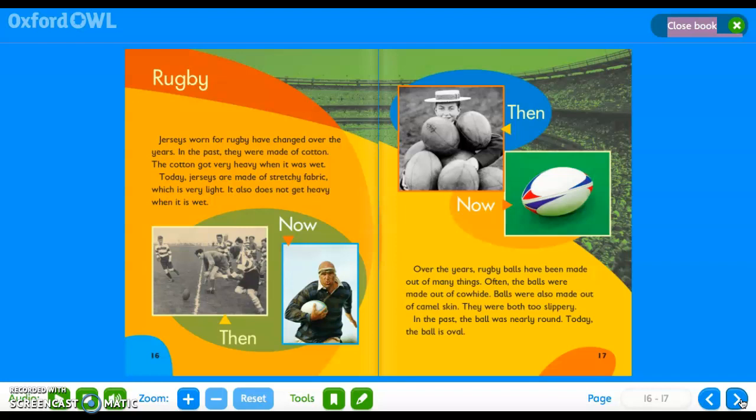Over the years, rugby balls have been made out of many things. Often the balls were made out of cowhide. Balls were also made out of camel skin. They were both too slippery. In the past, the ball was nearly round. Today, the ball is oval.